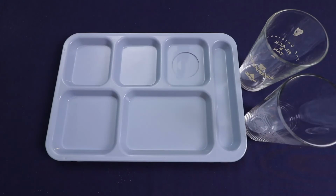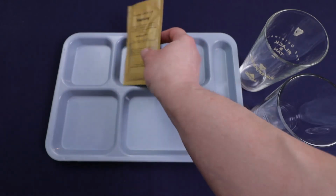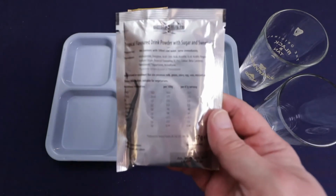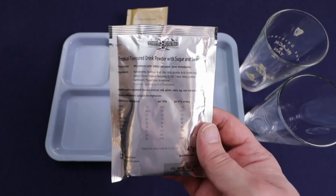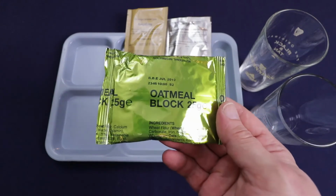Okay, and here we are to finish up with dinner. For our drinks, we're going to have the raspberry drink and the tropical flavor drink. I guess I could have had it at breakfast. But we're going to have the oatmeal block cookie.